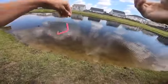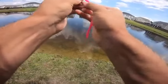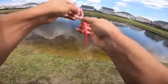I haven't done any finesse fishing like this in such a long time, like on a spinning combo, so this is gonna be a fun day. Something different, man. I love showing you guys different stuff.